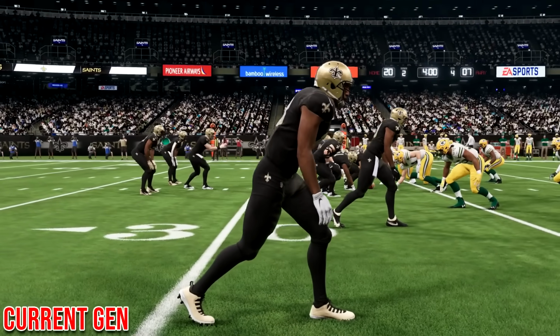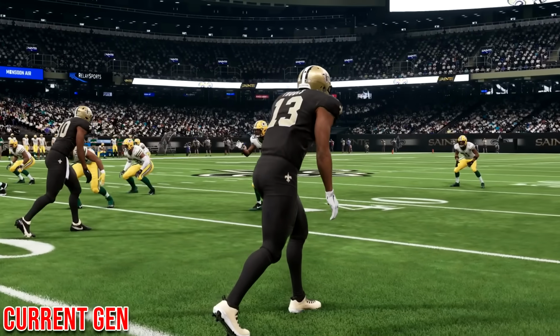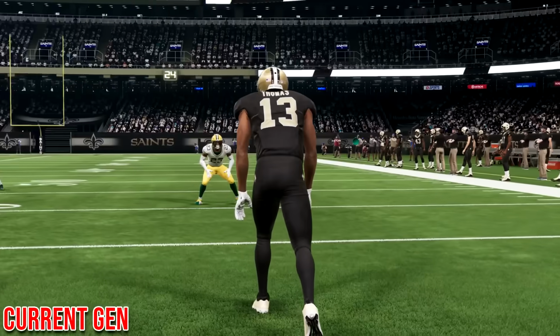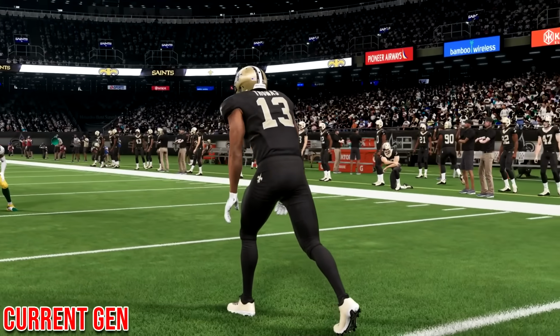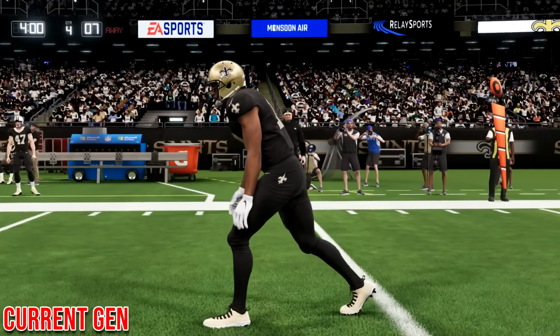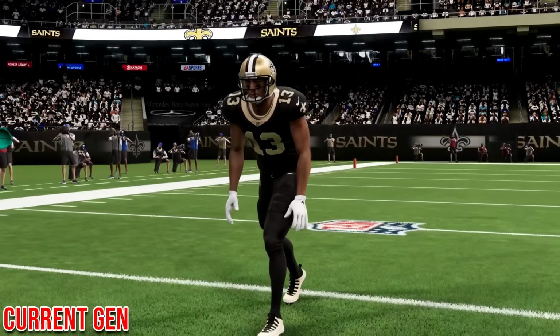Now here we're going to look at a 360 shot of Michael Thomas. This is of course on current gen, as you can see in the bottom left hand corner, and when we jump to next gen, you'll notice some slight differences. Again, nothing crazy, but you'll notice the skin tone's more accurate, the field colors are a little bit more accurate, the muscle definition is a little bit better, and the jersey textures and wrinkles are a little bit better.